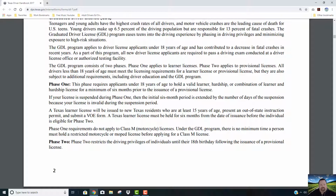The GDL program consists of 2 phases. Phase 1 applies to learner's license. Phase 2 applies to provisional license. All drivers less than 18 years of age must meet the licensing requirement for a learner's license or provisional license, but they are also subject to additional requirements, including driver education in the GDL program.